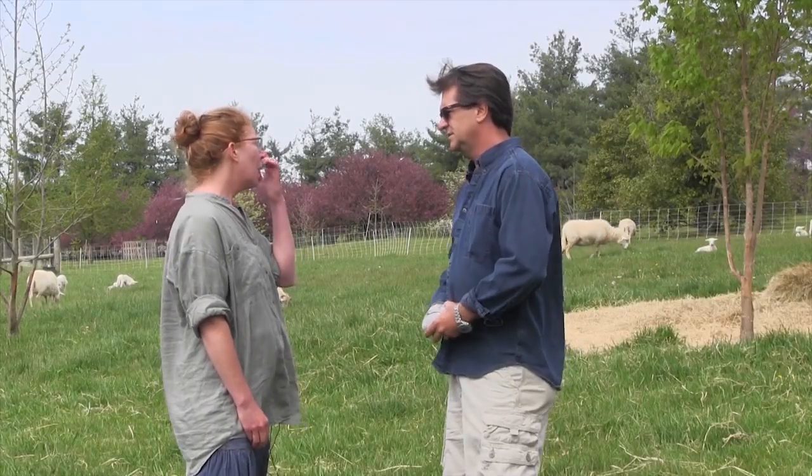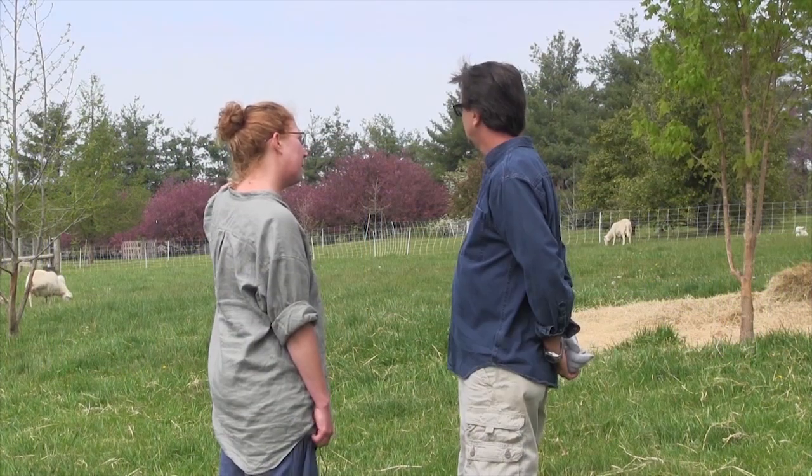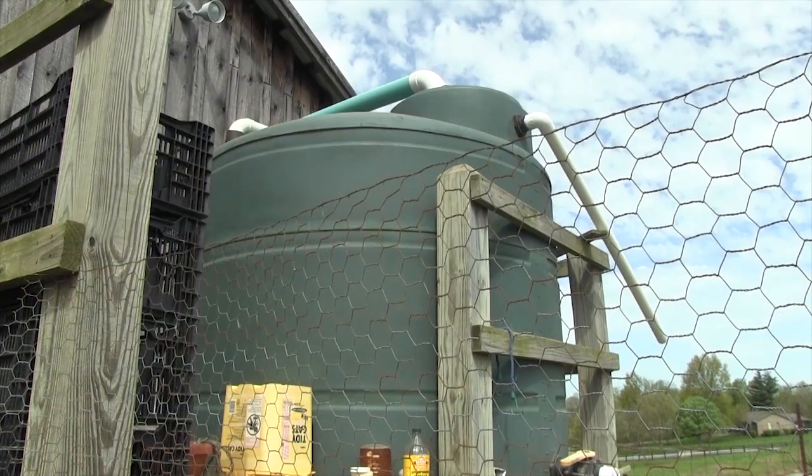Is that not cool? That is very cool. Shelter. Do they need shelter? It's not a bad idea to have shelter, right? Mm-hmm. We also have a gutter on it, so in a rain barrel, so we can collect water. Very good. We're not on city water out here, so we take our water usage and collection very seriously.